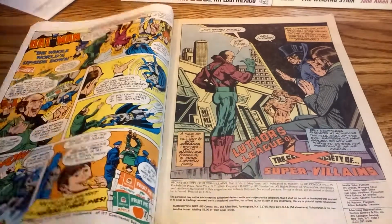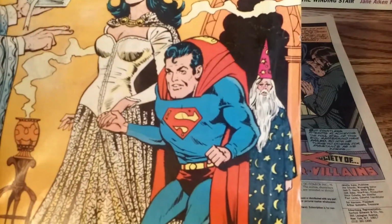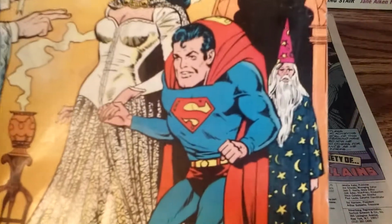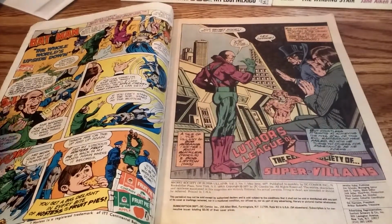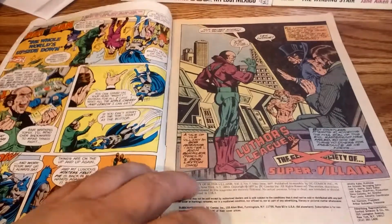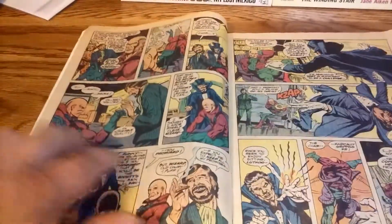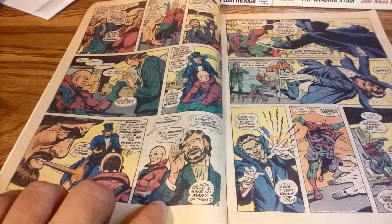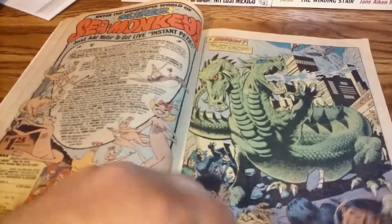Oh, by the way, I forgot to mention with that Superman Family, that character in the background, I kind of wonder if he was modeled on Frank Thorne, who used to dress like that wizard type character at conventions at the time. It was around 1977 when both of these comics came out. But you can see Funky Flashman there, who was of course modeled after Stan Lee. There's a little bit in this issue where he takes off his toupee.